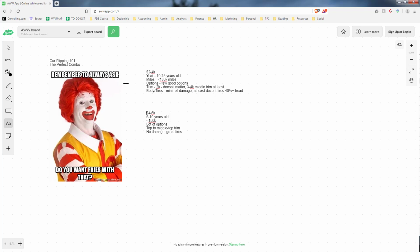And what does that look like? So what we mean is in terms of pricing and fitting the vehicles into the price that you're selling it for. And what price ranges can you create the perfect combo in a vehicle to sell as quickly as possible? It's all on the page.